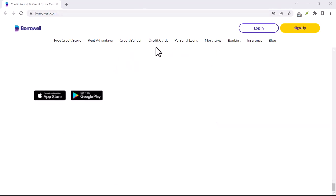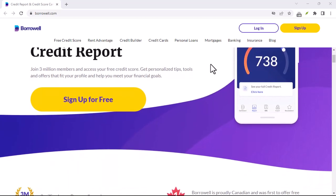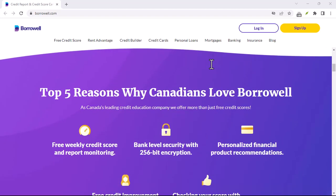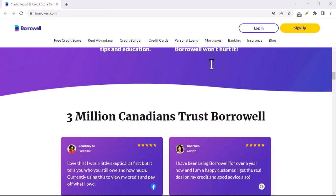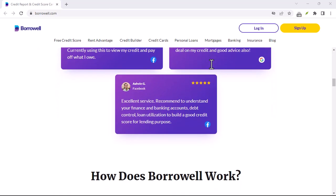Get a credit card. Responsible credit card use is a great way to build credit. Start with a secured card if you have no credit history and focus on paying your balance in full each month. Become an authorized user. Ask a trusted friend or family member to add you as an authorized user to their credit card account. Their positive credit history can improve your score over time.